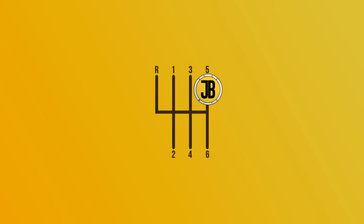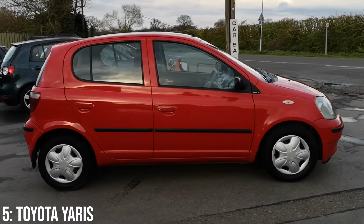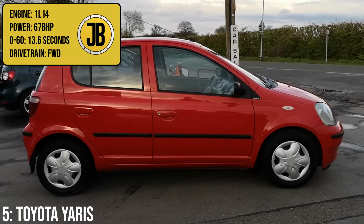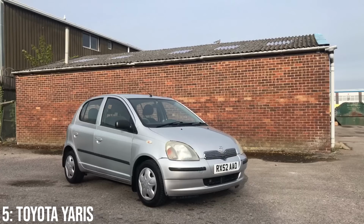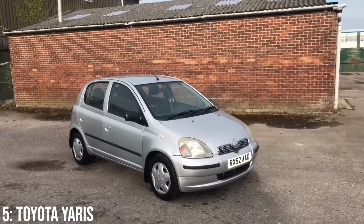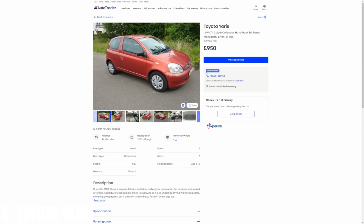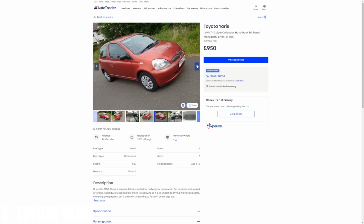Moving on now to Toyota Yaris, a staple little car with a generally good reliability record that comes with a 1 litre inline 4 producing 67 brake horsepower, taking it from 0 to 60 in 13.6 seconds. It's crazy to think that this car paved the way for the GR Yaris we see today, as they couldn't be more different outside of the badge, but then you can get these for more than 30 times less than a GR Yaris from around 2002.